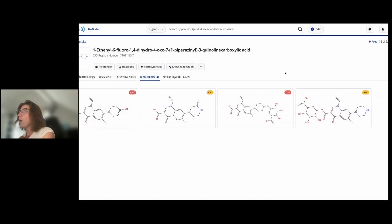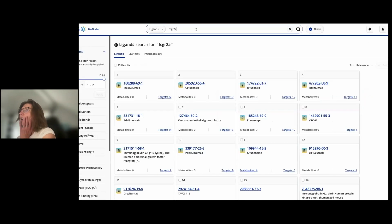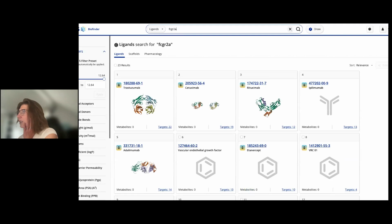Okay, now let's say this concludes my research on the substances. Now, in the substances, we also have antibodies. You might have heard about this during the COVID pandemic. So I'm going to use a protein and start my search from this kind of perspective.